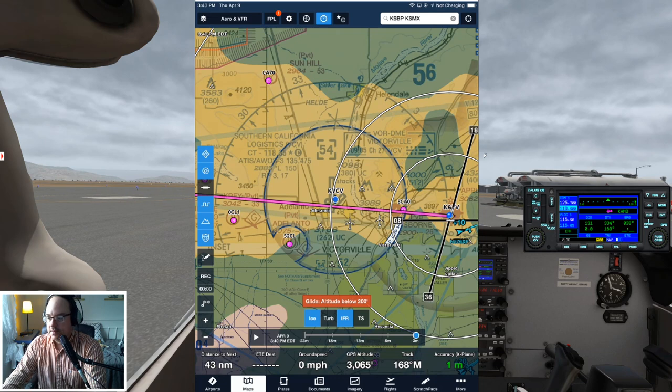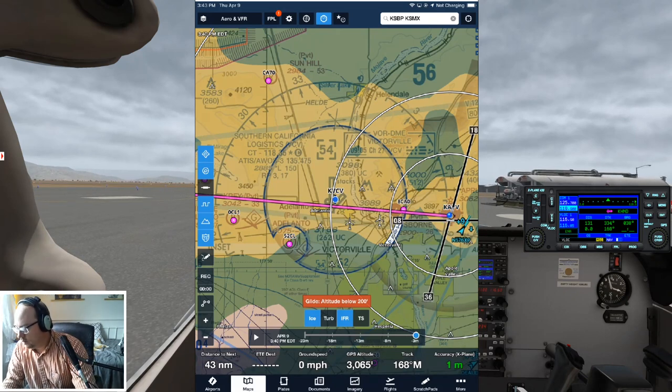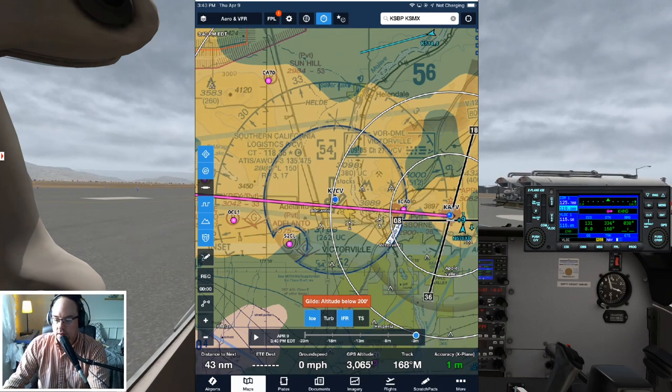Check out the weather. Actually, sorry, that's my fault. That's the wrong frequency. 135.475 is the ATIS.